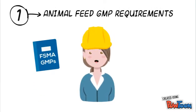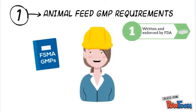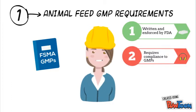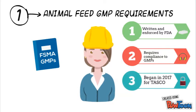The Food Safety Modernization Act, also known as FSMA, was enacted into law a few years ago by the FDA and required compliance to the GMPs, or Good Manufacturing Practices, as of 2017 for our company.